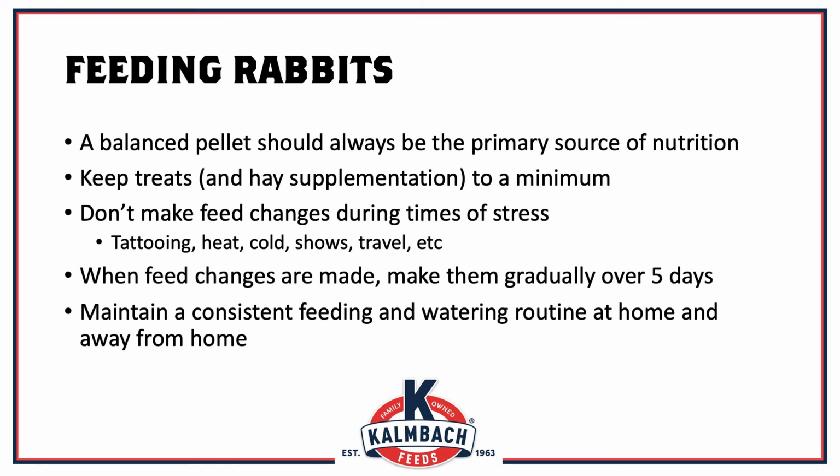When feed changes are made, make them gradually over 5 days. Blend your old feed and your new feed together to make the transition a smooth one. Maintain a consistent feeding and watering routine at home and away from home.